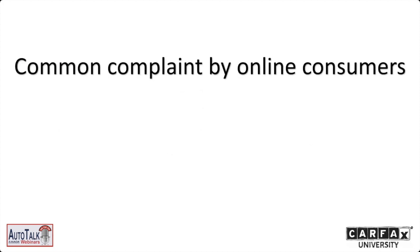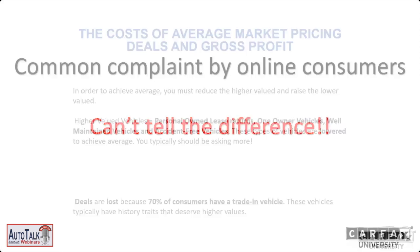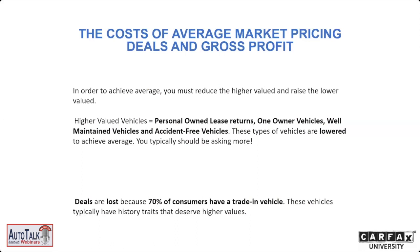Okay? Remember, no two used vehicles are the same. Stop making them look the same online, right? The most common complaint by customers online today is that they can't tell the difference in the vehicles. So again, we drive pricing. We drive to market pricing. Everyone's concerned about average market pricing. Well, in order to make average market pricing, you got to reduce the higher values and raise the lower values to average. That's what it means. And that automatically makes you wrong 2 out of 3 times.